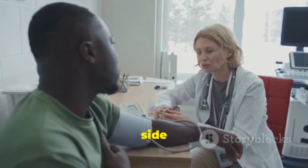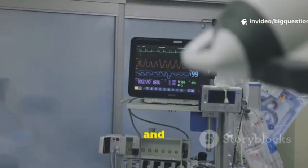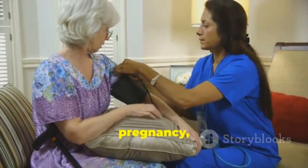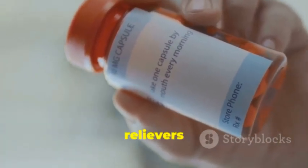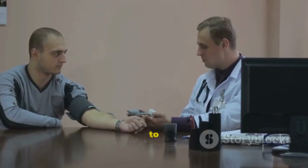High blood pressure can be a side effect of other diseases, such as diabetes, and if left untreated, high blood pressure can lead to heart attack, organ damage, stroke, and other serious issues. In addition, your blood pressure can temporarily rise due to stress, pregnancy, and even some common medications, including over-the-counter pain relievers and antidepressants. One high reading will not necessarily mean you have hypertension, but it's good to be vigilant.